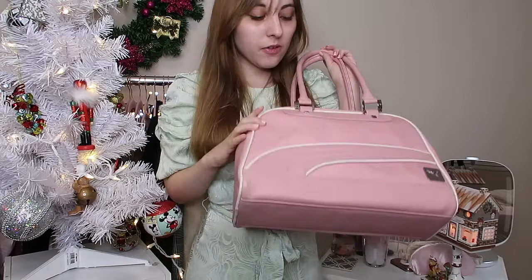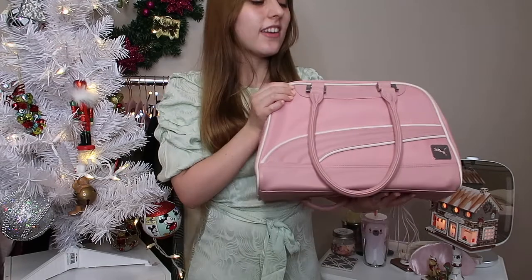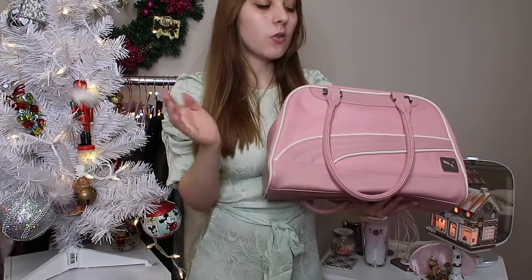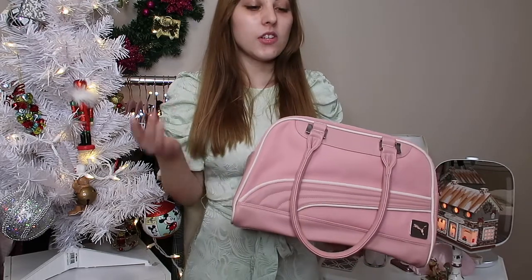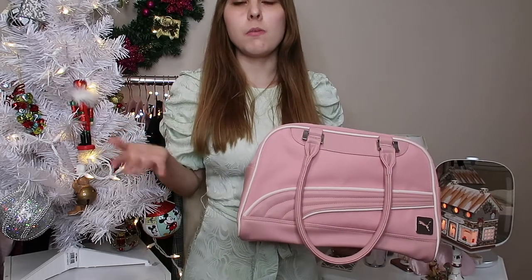So the first thing that I got is this bag from Puma. This is literally my favorite thing that I got on the whole trip. It's pink, so obviously I like that about it. It was 60% off, which was crazy. So it cost like $16, I think. When I saw this, it was the only one in pink left, and I couldn't believe it. It was one of the only colors remaining, period.